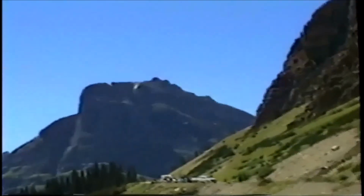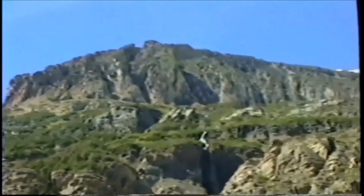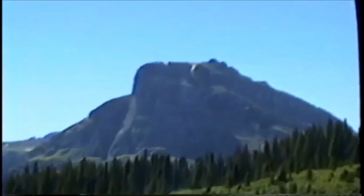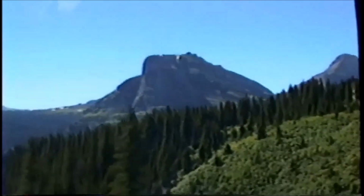Well, today on the vacation, we were leaving Glacier National Park, heading east to intersect with the road that would take us into Canada, into Waterton Lakes National Park. So we are on our way, and this is the beautiful landscape along the way that we got to see.